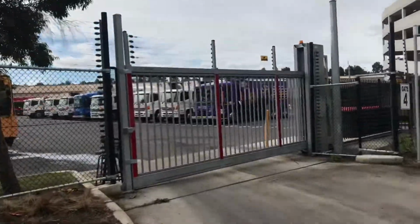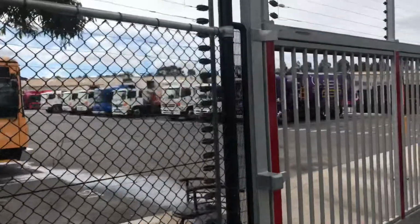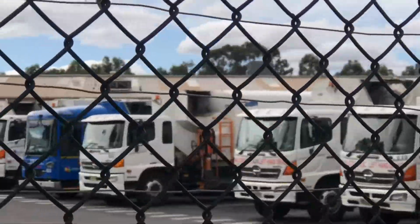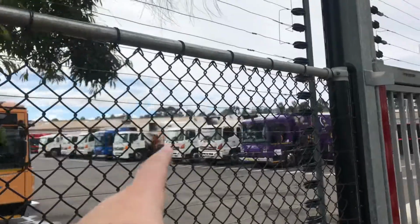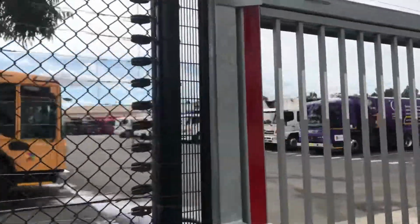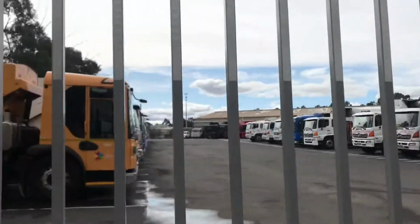So here we are back at the depot. There's a Manco there. He is 620, that's 619. 620 was the one who went to Glenwood. There's 617 over there.